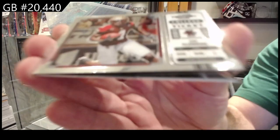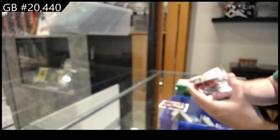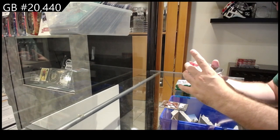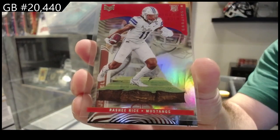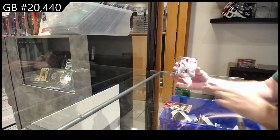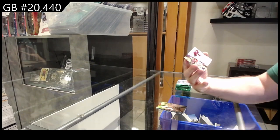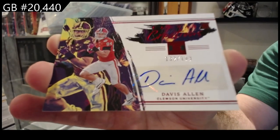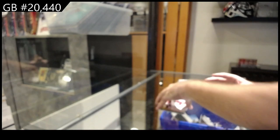College ticket of Flowers. We've got a magnitude of Rice. Rookie. Illusions of Elway. And number to 199, autograph of Allen. 199 Davis Allen Auto. Canvas.